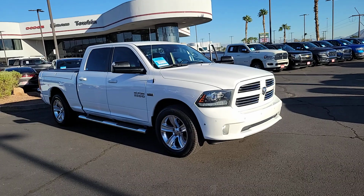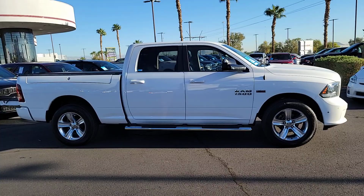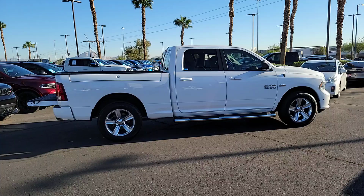Can you see yourself in the 2015 Ram 1500? This vehicle is an outstanding buy with fewer than 90,000 miles on the odometer. The Ram 1500 strikes the perfect balance between tough strength and passenger comfort. Its fuel efficiency, impressive towing capacity, and safety features make it your go-to vehicle.